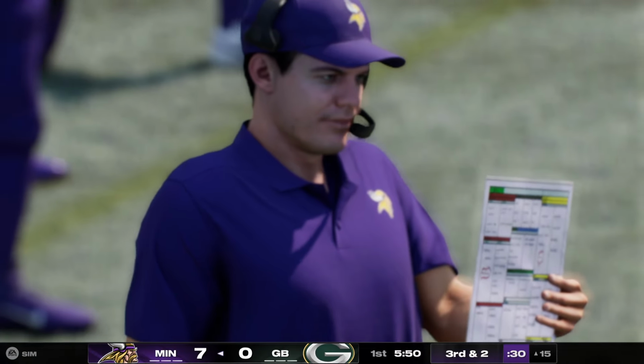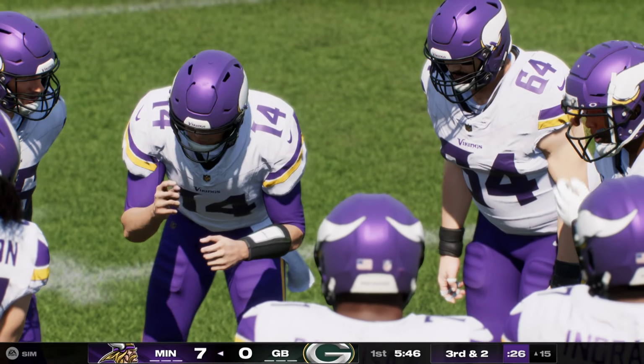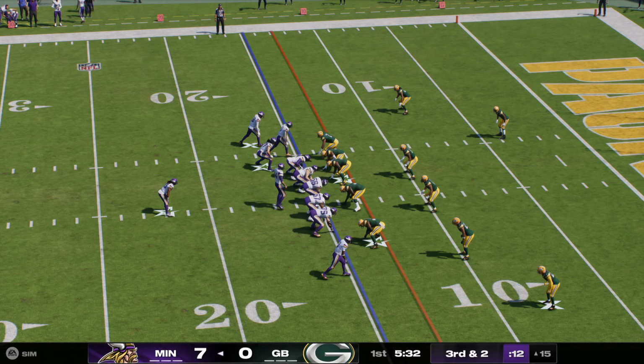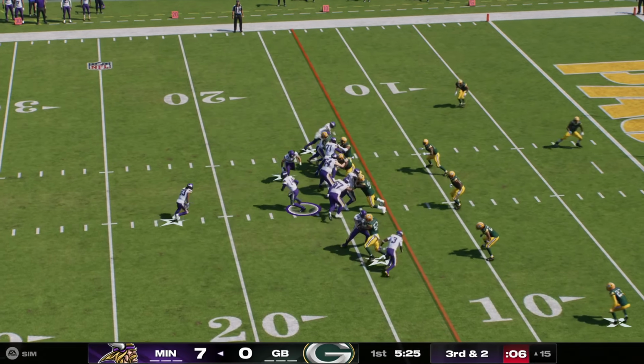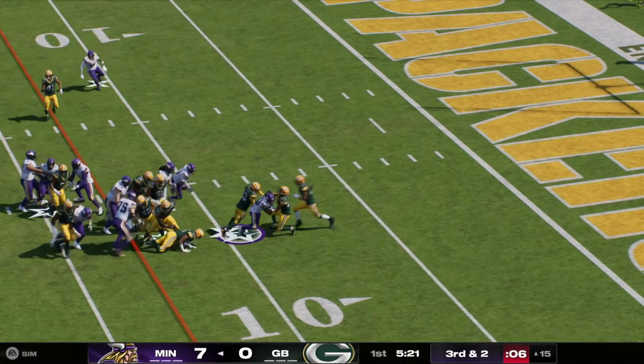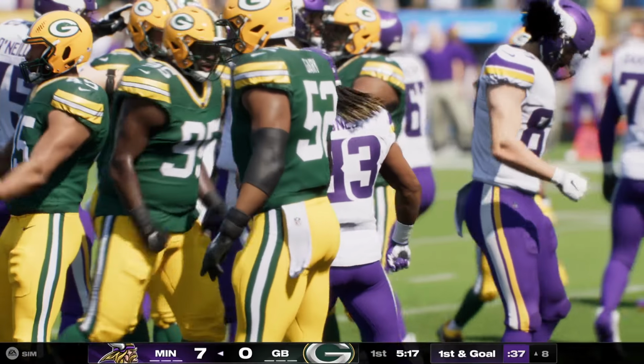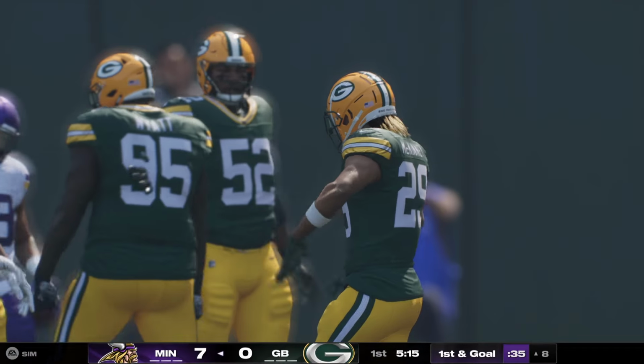On a 2nd and long, it's really nice to see an offense that has enough confidence to run the football in that situation. I think that goes back to their practice and game planning. They've seen things on tape and in previous games that led them to believe that even in a long-distance situation, they can still run the football and gain enough yardage to put themselves in a good spot on third down. And the Vikings are going to have first and goal coming up as they're able to convert there on 3rd and 2.